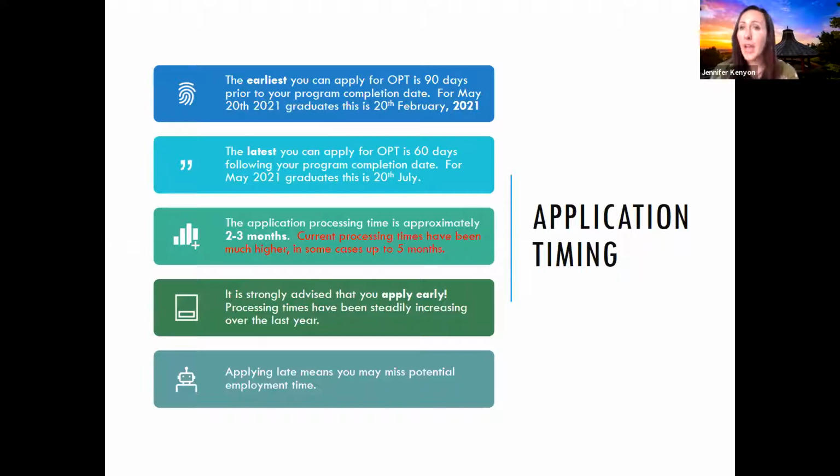So right now, the application period has just opened. So now is a great time to start working on your application. The closer we get to graduation, the longer it will likely take for those applications to be processed. Because if you think about all the students in the United States that are graduating in May, the longer we wait, the more applications USCIS is going to have to process. And then there's a few other reasons why I recommend applying early. We'll get to that here in just a minute.